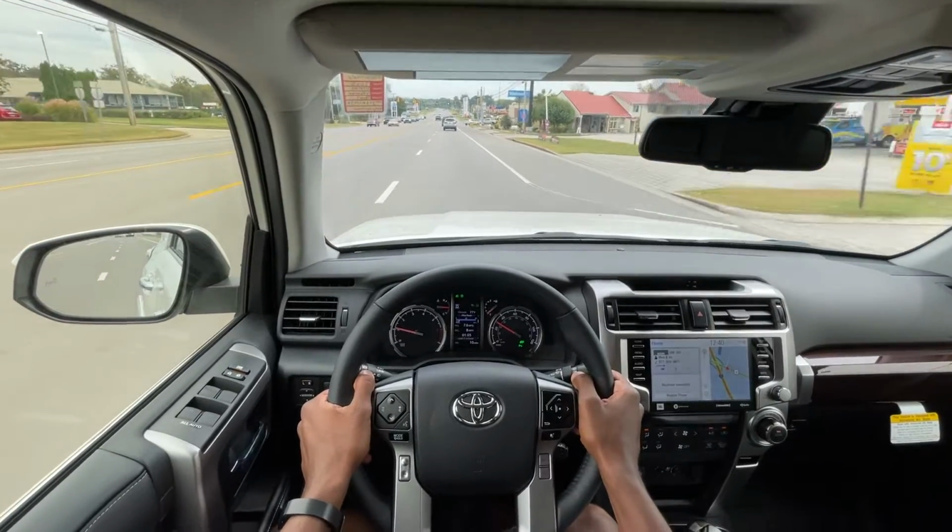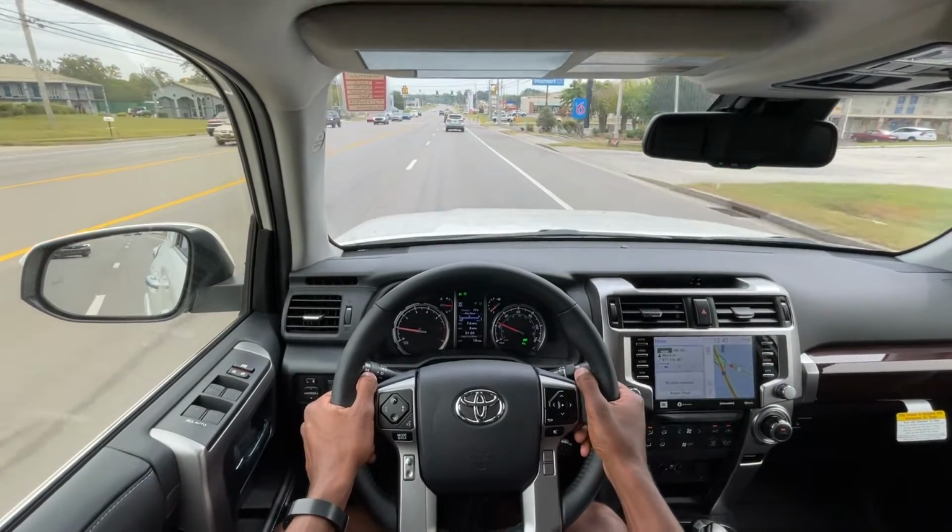But this will bring me to the end of my review of this 2023 Toyota 4Runner in the Limited trim level.